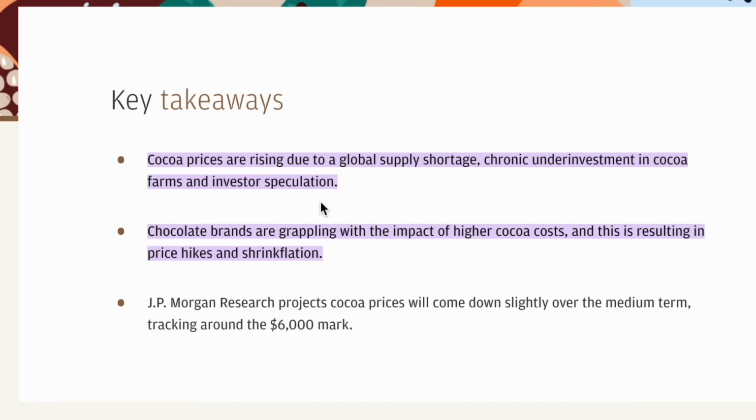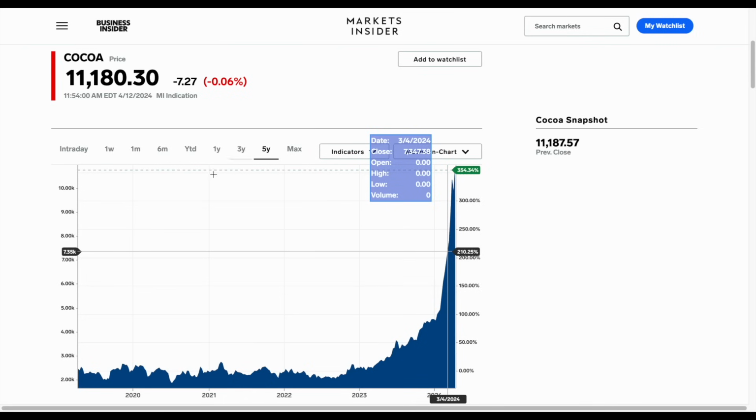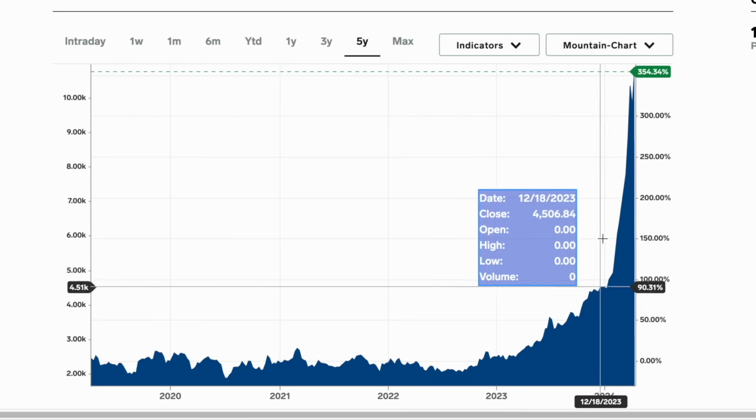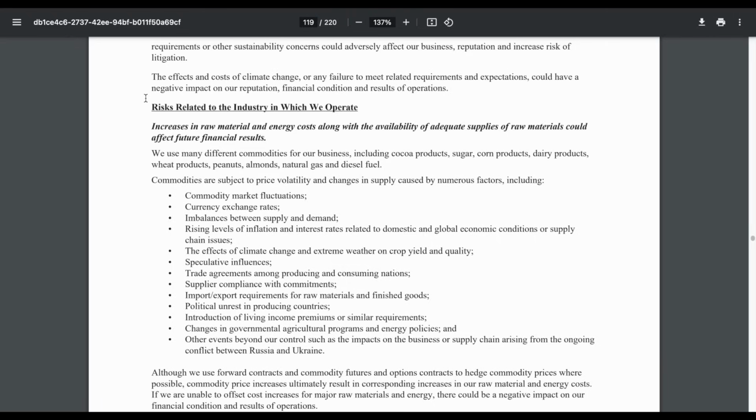Now, according to the same report, JP Morgan Research is projecting that cocoa prices will come down slightly over the medium term, tracking around the $6,000 mark. But we have to keep in mind, if we go back and look at this chart, that's still not where it was 3 or 4 years ago. The 6K mark is around right here. So yes, it'd be about half as expensive as it is right now, but still quite a bit more expensive than it was 3 to 4 years ago. So this risk associated with commodities and the price is definitely something investors have to consider when considering Hershey's as a potential investment opportunity.